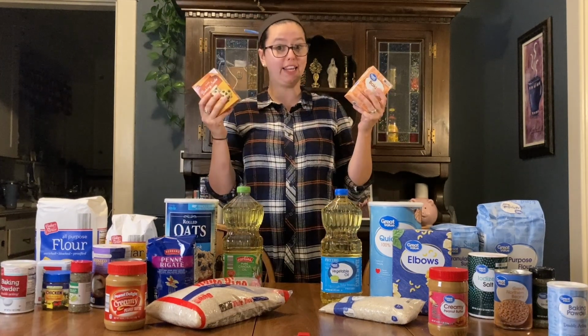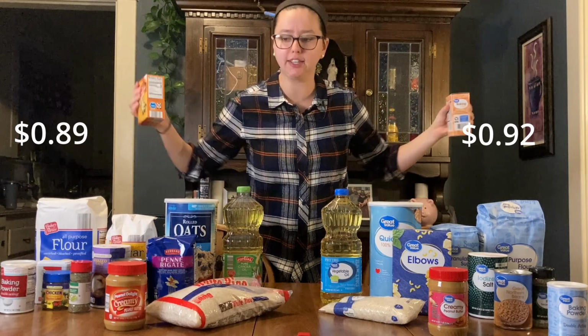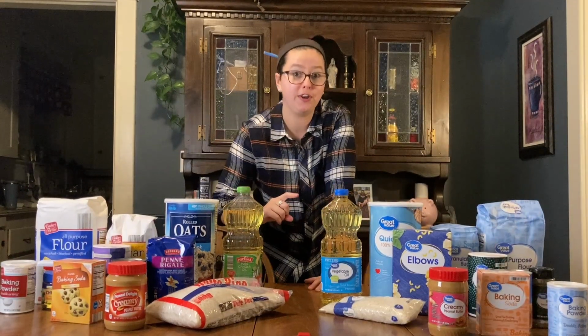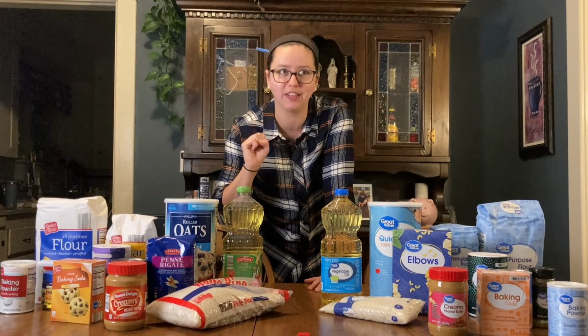We got equal sized 1 pound containers of baking soda. This one is $1.69, this one is $1.98. So again, Aldi wins. Are you noticing a pattern, my friends? You might think you know where this video is going, but you don't. You gotta wait till the end because the math, the dollars at the end of the shopping trip are really the only thing that matters.